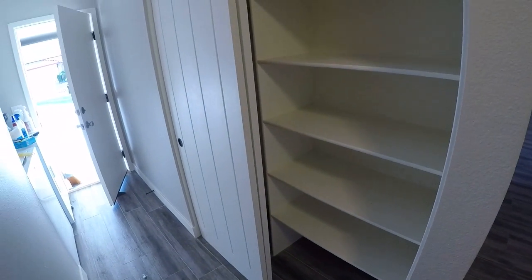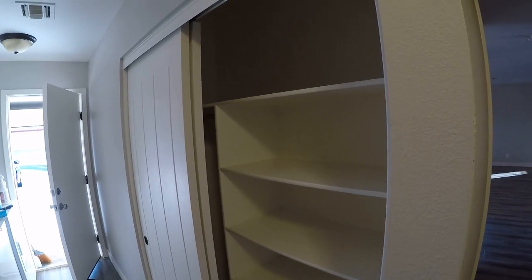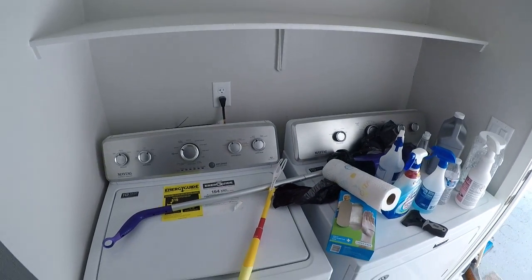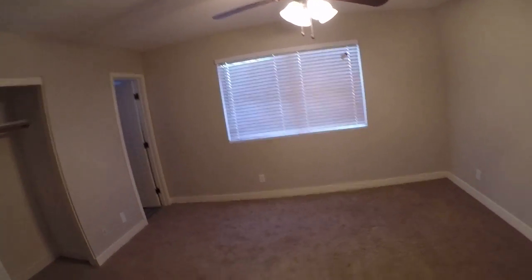So again, the linen closet sliders match the rest of the doors. Some built-ins. The washer and dryers right off of the garage. The paint is a gray. It's a nice size room. Upgraded fan. Everything looks great.